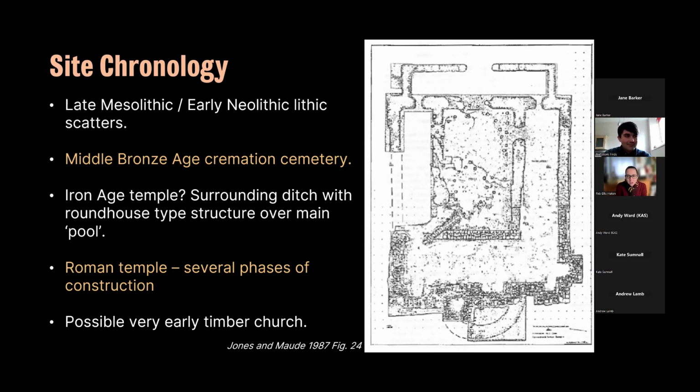Activity in the Iron Age appears to consist of some formalisation of what had previously been natural wet areas into a more formalised central pool, around which a circular timber enclosure, I'll just highlight this there on the Jones and Maud excavation plot just there. This timber enclosure was placed around this pool. We don't know if it's a roundhouse type structure or whether it's more like a wattle kind of screen.